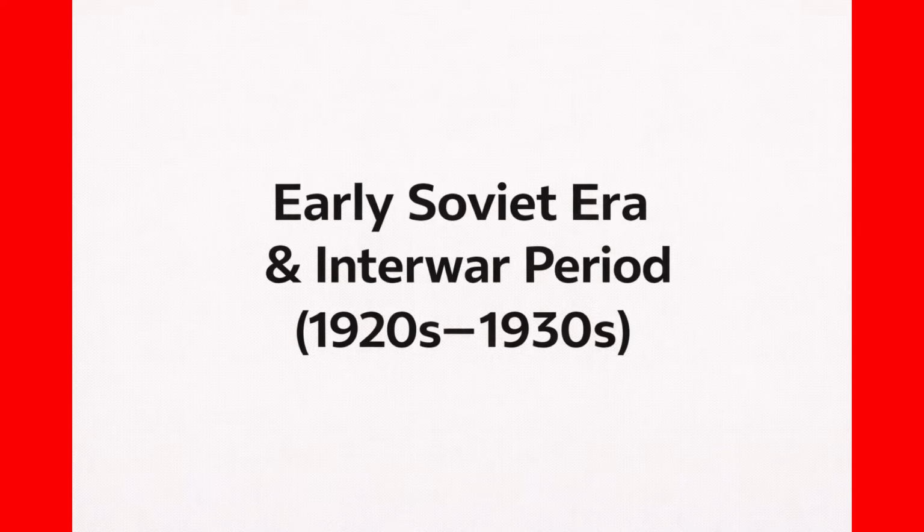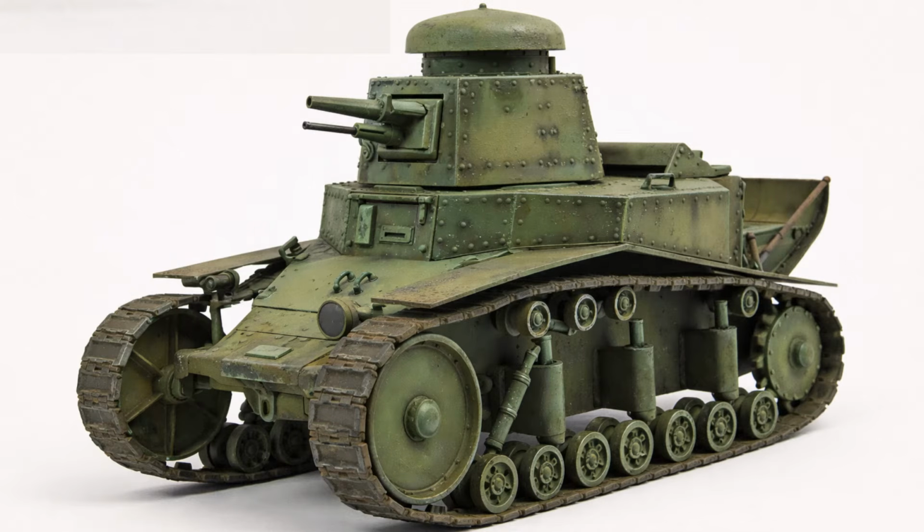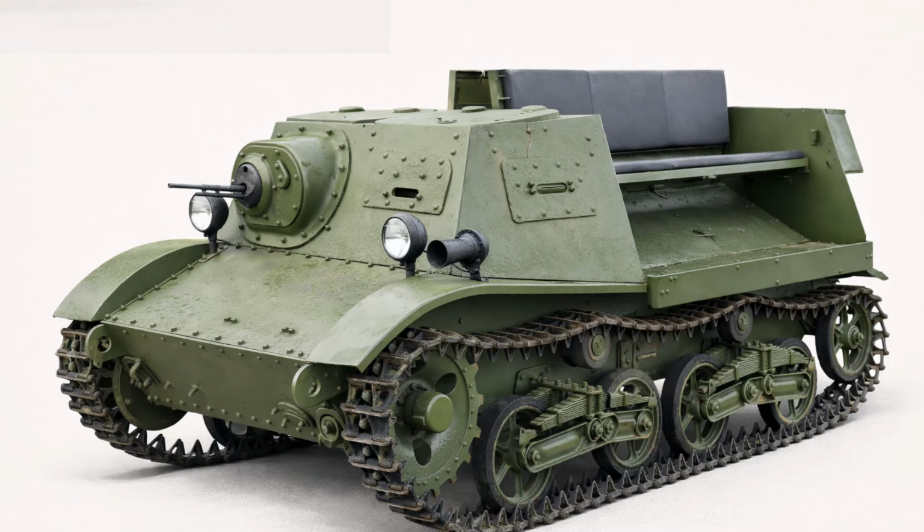Now let's talk about the early Soviet era and interwar period, between the 1920s and 1930s. After the revolution, the Soviet Union rushed to build a modern armored force. During this period, Soviet tank design exploded in every direction. So we start with light tanks.